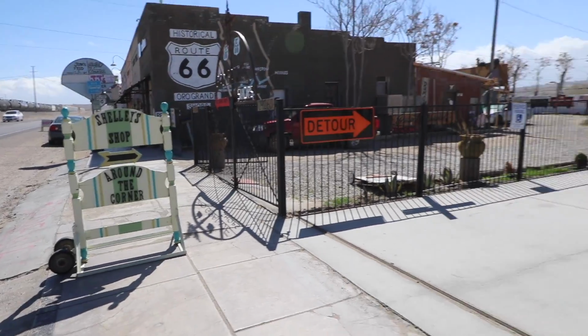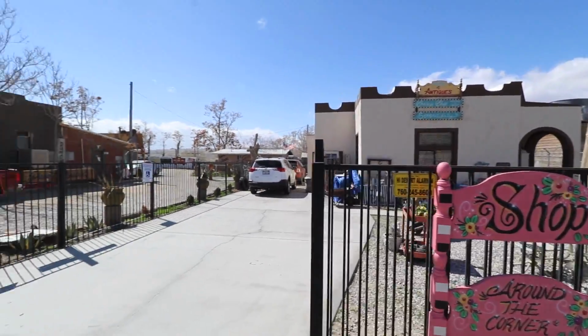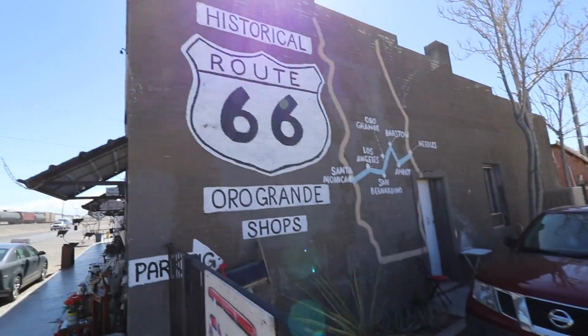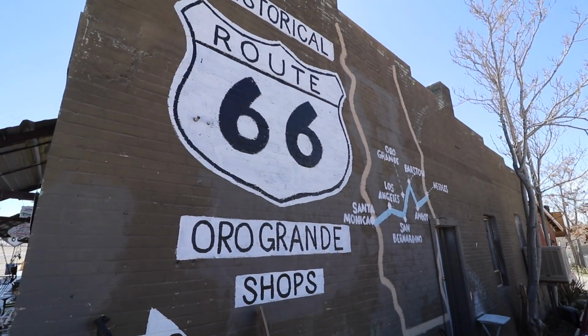Look at this here. Here we have Shelly's shop. Shelly's shop actually looks pretty nice. Must be awesome to own a little antique shop like this. Well, awesome as long as you have enough customers. But my favorite thing is stuff like this. The side of the Oro Grande shops here. All these little old buildings connected together.